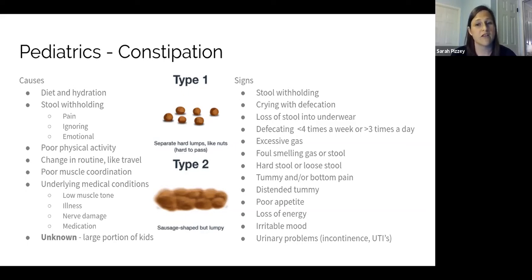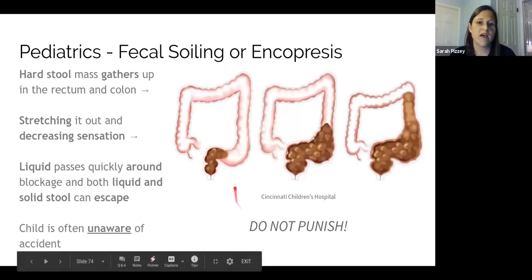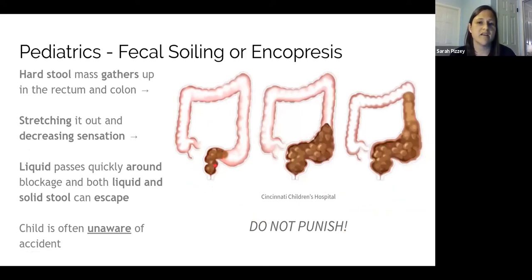Urinary problems. So I talked a lot last week about incontinence in children, or urinary incontinence. And so constipation, really big link with that. And with frequent urinary tract infections in kids, it's often because they are constipated. So fecal soiling or encopresis is when a child is uncontrollably losing some stool material into their underwear when it's not wanted.